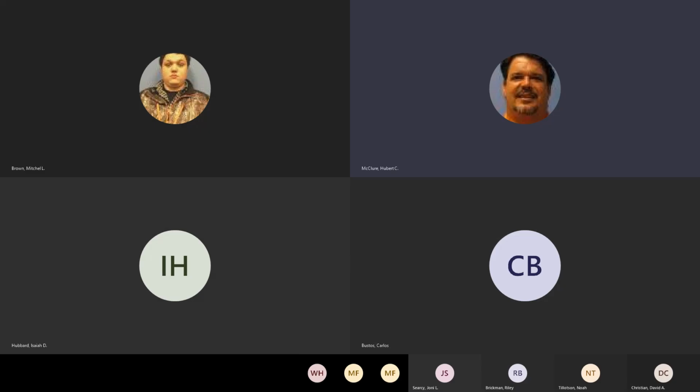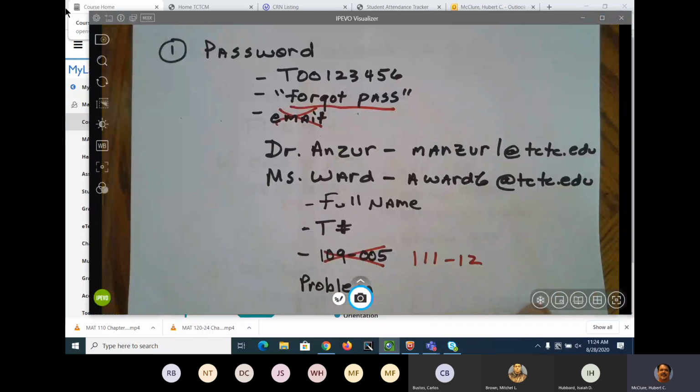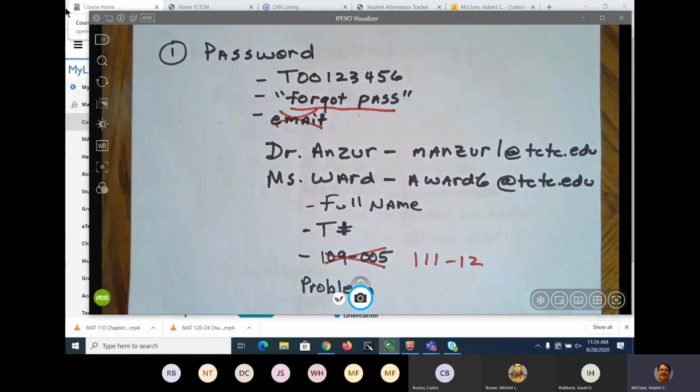I'm going to throw up my handy dandy document cam. Now, these are things that should have been taken care of the first week of class, but I'm going over them with all my students, all my classes, just in case.